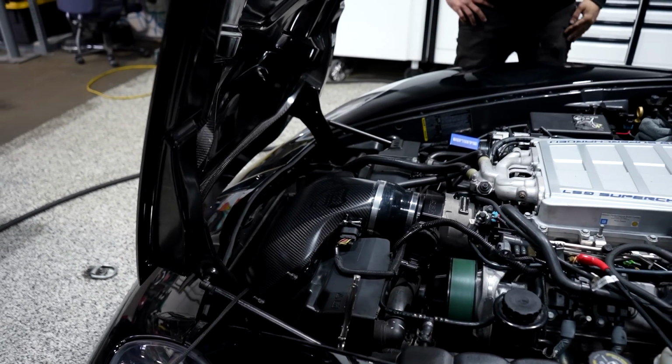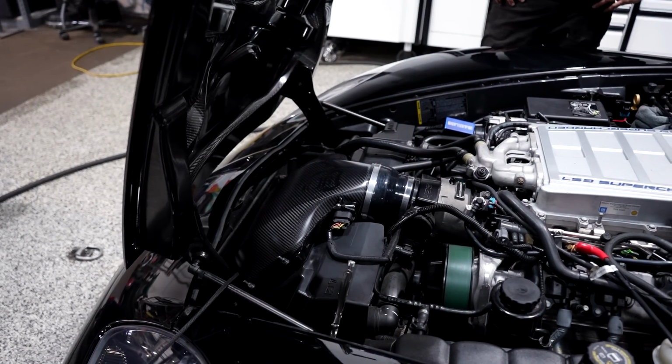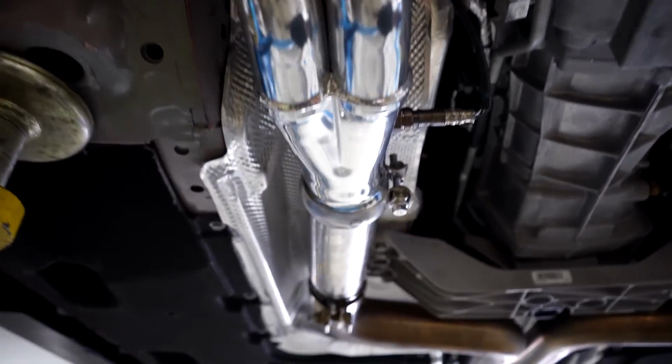Right. Kong intake. It's a nice upgrade over the old one. You're gonna gain some power, and I think the 23 wheel. And I think it looks nice. Look at these guys right here.